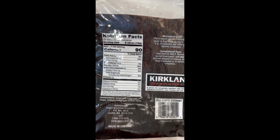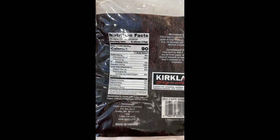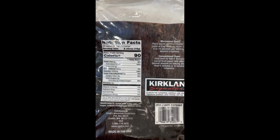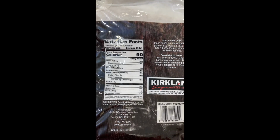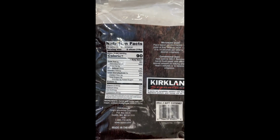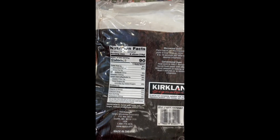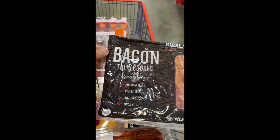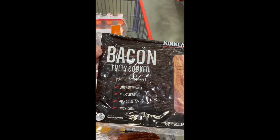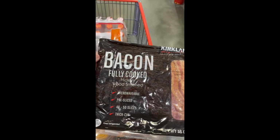Okay, 0 carbs, cured with salt, water, and it does have a little sugar in it. It can't be much because it didn't even show up in the nutritional stuff, and it's 90 calories for 2 slices. This is good, and I've had it, and it's excellent, and it is so much more convenient than having to cook up bacon when you want to have a little bit of bacon. So it's pre-sliced, thick cut, microwavable, 48 to 50 slices for that price, and it's already cooked.